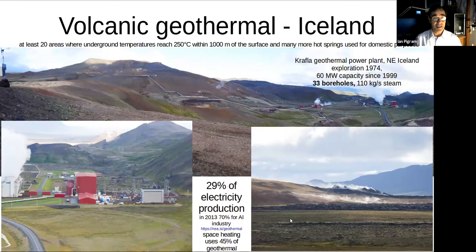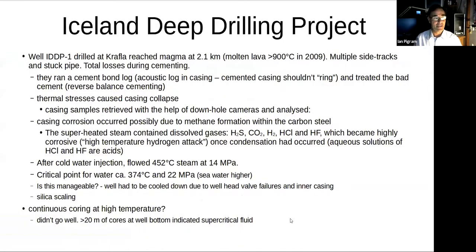And in this particular area around Krafla, you've got 33 odd boreholes that produce 110 kilograms per second of steam. So they've generated 60 megawatts since 1999. 29% is used for their electricity production, and 70% of that goes to aluminium production, which is really quite incredible. But that whole mountainside just oozes steam. It's quite incredible.